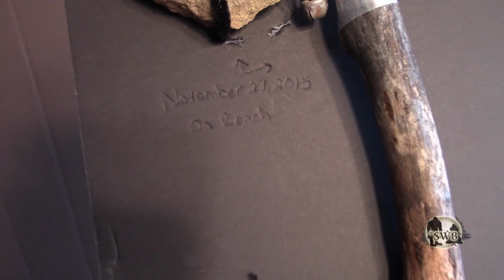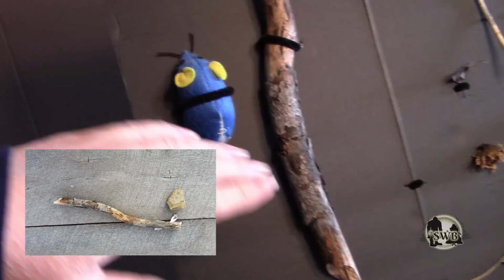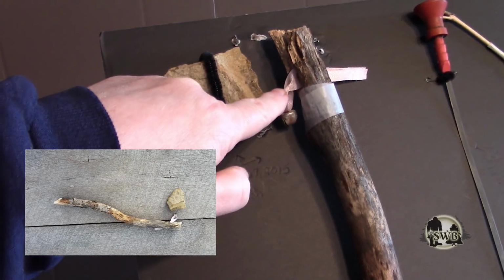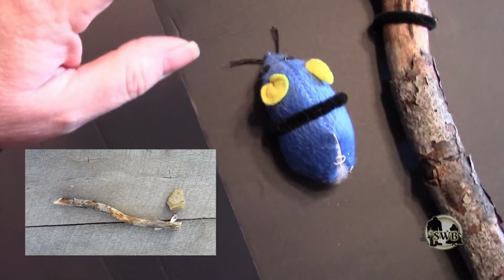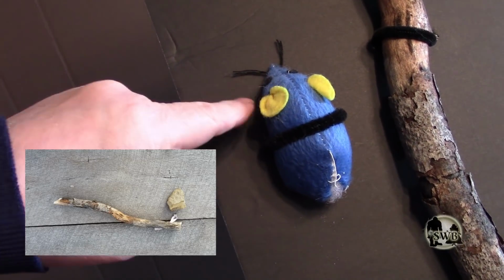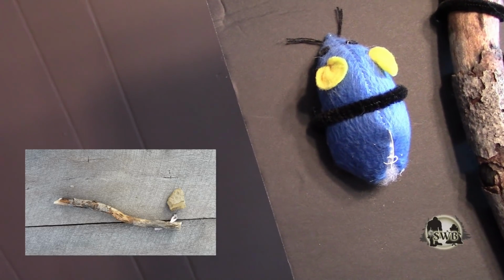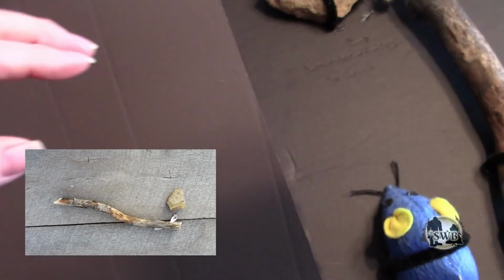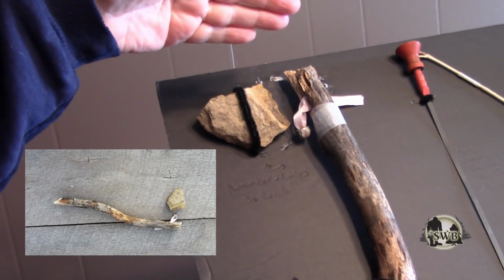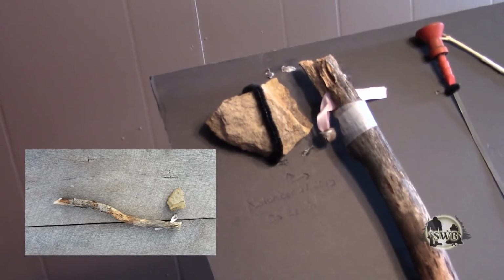November 27th, 2015. I found this arranged on the bench out back, and this bell was taken off of this mouse. I'd put this mouse back on the gifting log out back where we were exchanging things at first, and one day I found this missing. As you can see, it's ripped off. And then on the 27th, I found this on the bench with that tail stuck in it, and boy did that blow my mind.